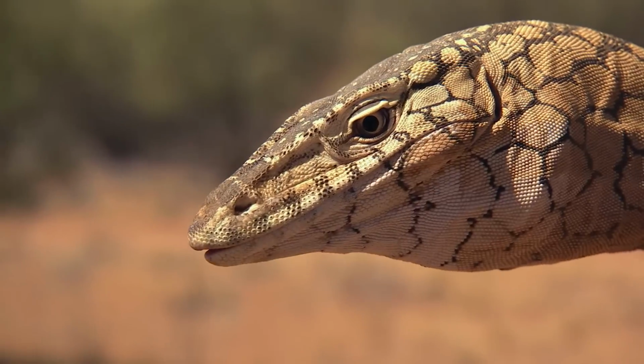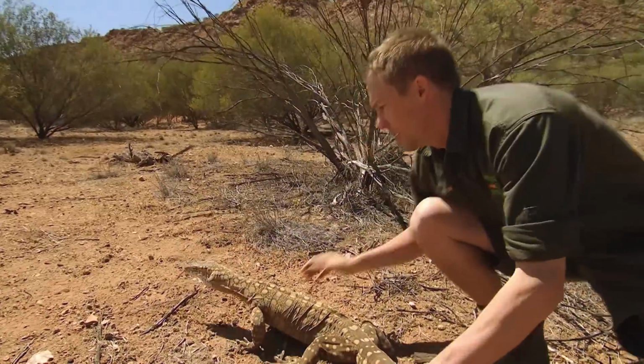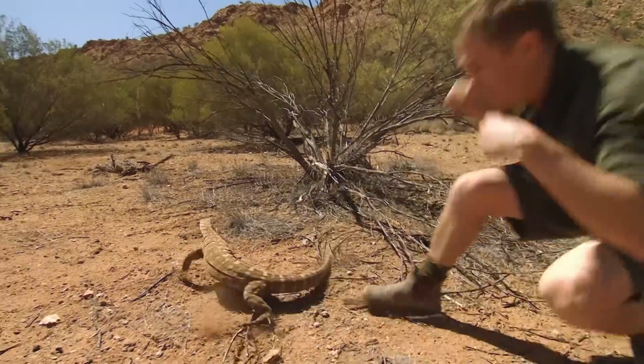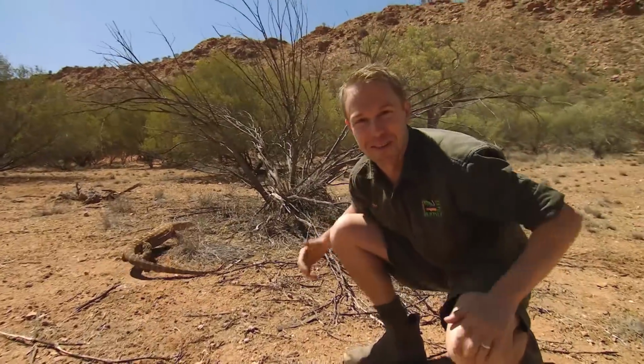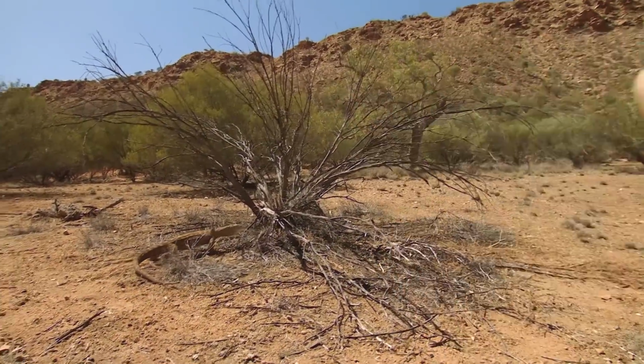All right, I'm going to let him go now. He's behaved pretty well. That's one lizard. Whoa, just copped a whip on the leg. That's one lizard I'll never forget. Off you go, mate. King of the bush.